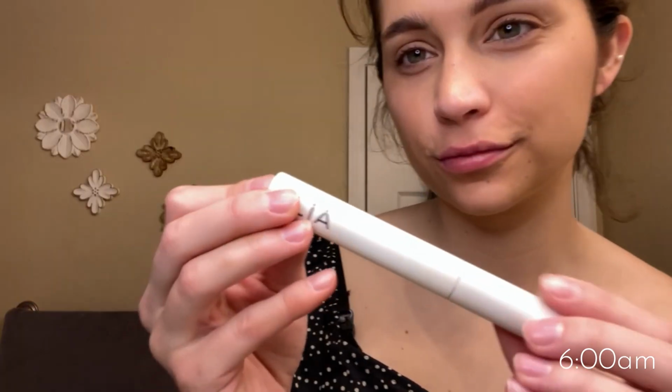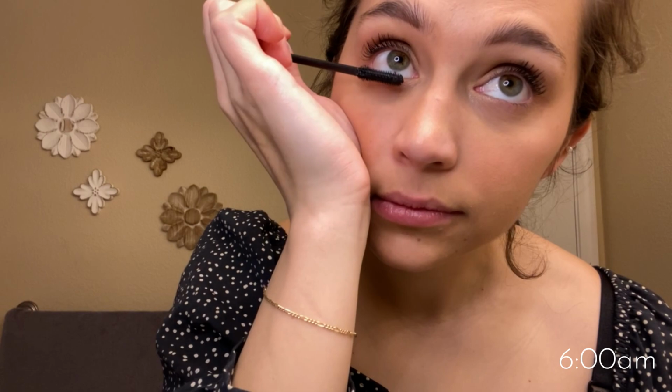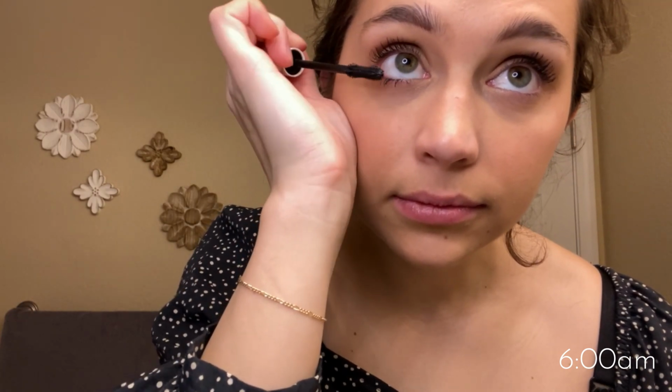I live in Nevada, so wearing chapstick and moisturizing daily is absolutely essential. As you can tell, I do like the Ilia products. I moved over to a lot of clean beauty products last year, and I tried to do a thorough scrub of all of my products to make sure that I didn't have anything with toxins in it.